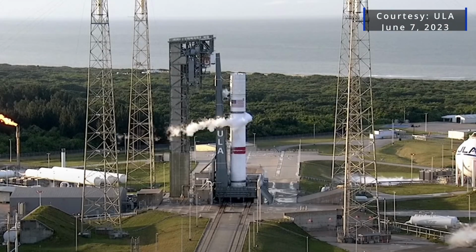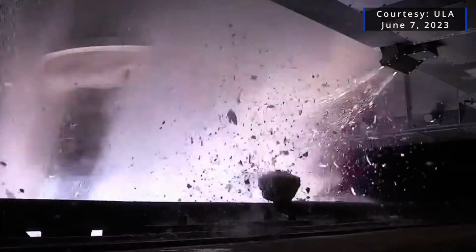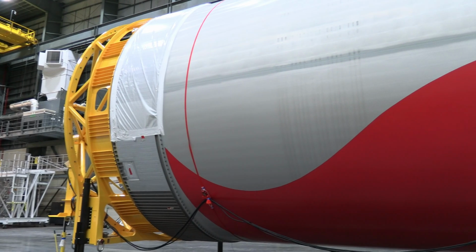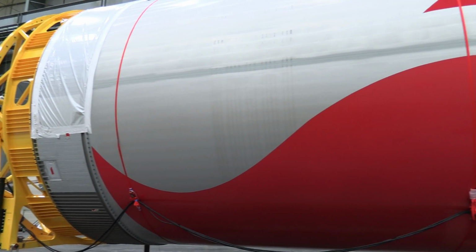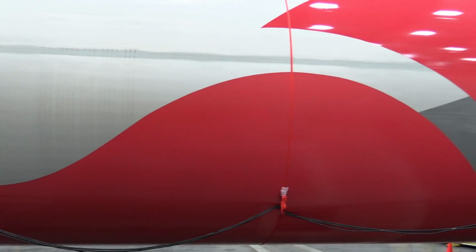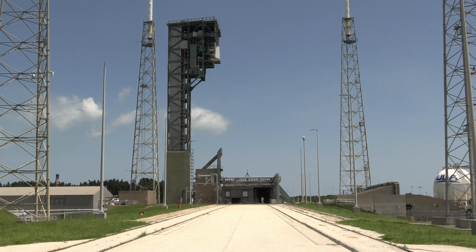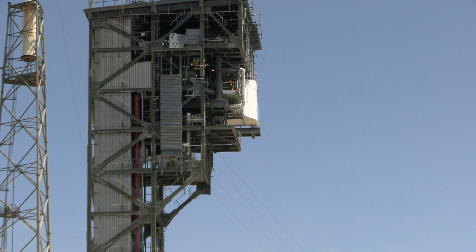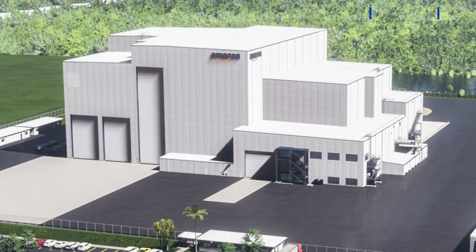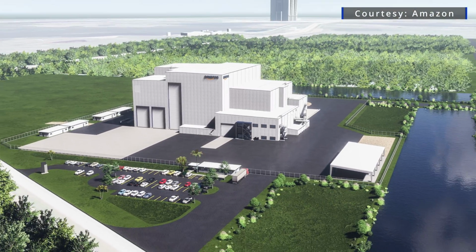Despite some delays with the first Vulcan launch, Amazon says they are still planning to launch its first two production satellites on Vulcan's first certification mission. The booster for that launch is currently being staged at ULA's Horizontal Integration Facility at Cape Canaveral Space Force Station. It's just down the road from Space Launch Complex 41, where ULA will launch it sometime in the fourth quarter of 2023.